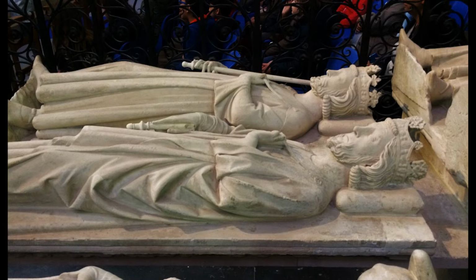This now is the reclining tomb effigy, the Gisant, of King Louis VI of France. It's in Saint-Denis, the famous abbey, which was to be the pantheon of French royalty from Merovingian times until the Revolution.